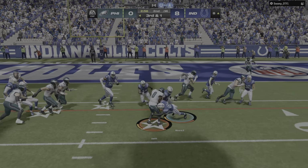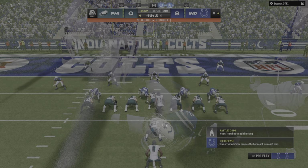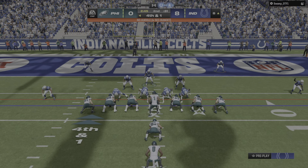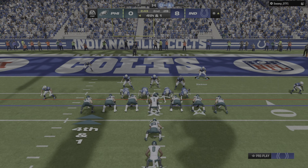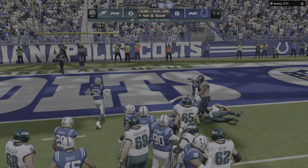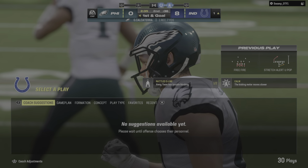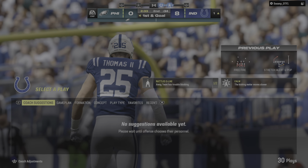On 3rd down, here comes Swift. And Swift is not going to get there as they stop him short of the yellow line. And no move to get the offense off the field. They'll stay put on 4th and 1. Work in the middle of the field, and he's got a man complete. And the Eagles are going to have 1st and goal as they try to finish off this drive with 6 points.